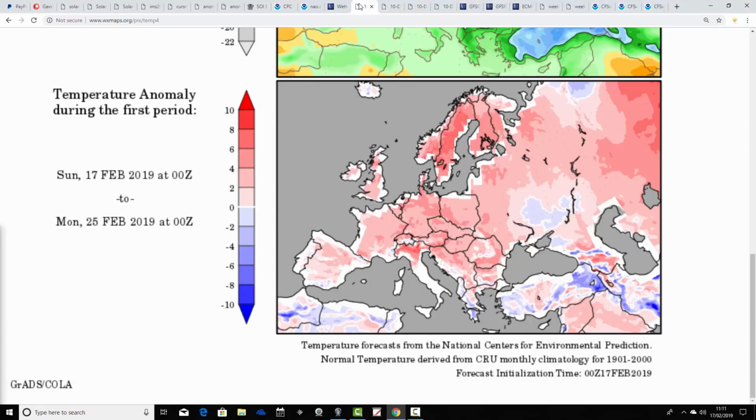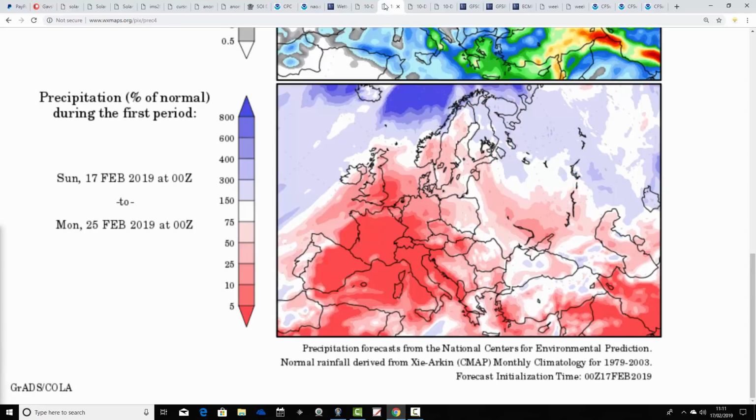Temperature anomalies from the 17th to the 25th of February, much milder than average for the UK and Ireland. Most parts of Europe are coming out very mild as well. Precipitation anomalies, look at that, very, very dry yet again from the 17th to the 25th of February, but prolonged dry and mild spell goes on.